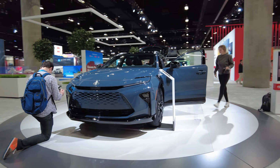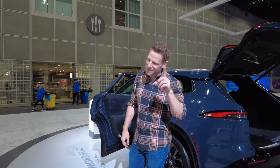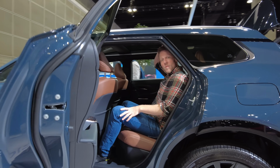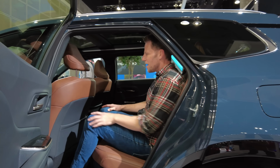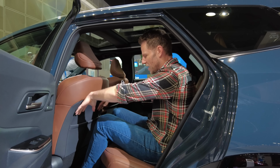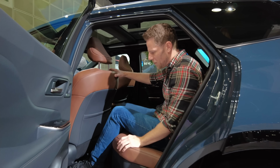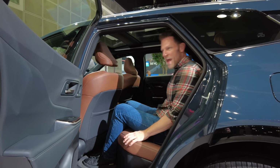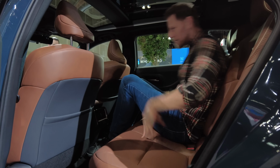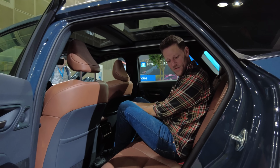As you might be wondering, I am the ultimate average 5'10" man. Let's see how I fit in the second row. Hopping in here, oh, headroom is great. That's working really well. Now, I haven't set the front seat for my ideal position, but I think that's pretty decent. We've got good knee room. I like how the seat sits up, so I've got good floor space. As I move to the center position, we got a little bit of a hump here, but it is flat on top, so I think at a pinch, I could sit here for a little bit.